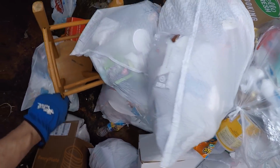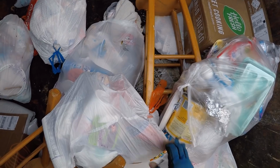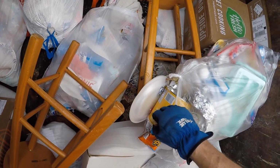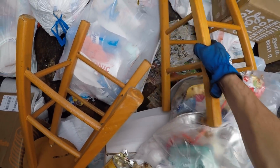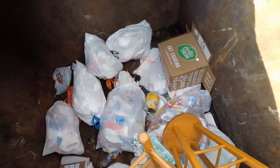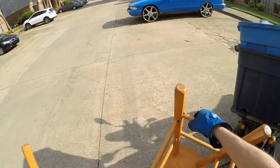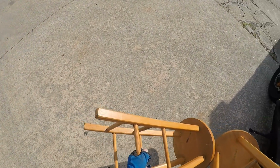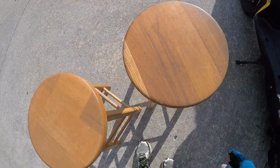Stool action. Well, that's pretty solid. There's 2 of them in here. Seeing that second one makes me think there's nothing wrong with either one of them. Someone just ditching their stuff. They got new stuff. So let's see if I'm right or not. Those are not bad. Let's go with the flea market. What do you think?